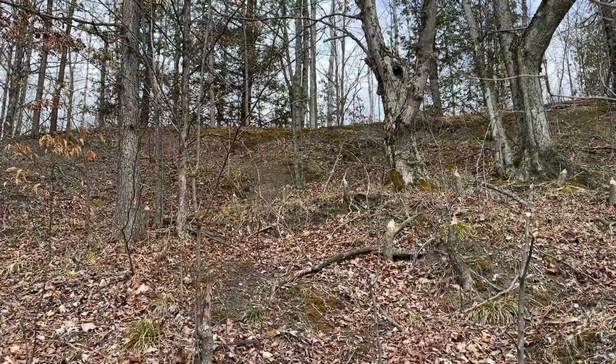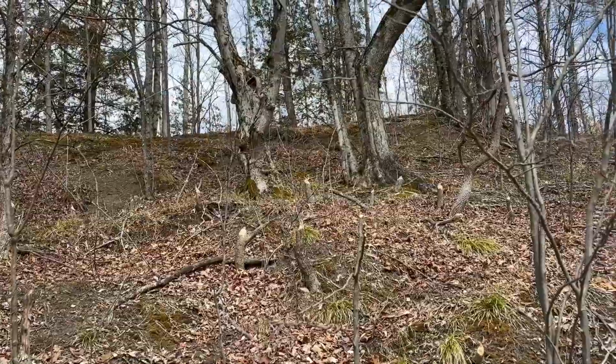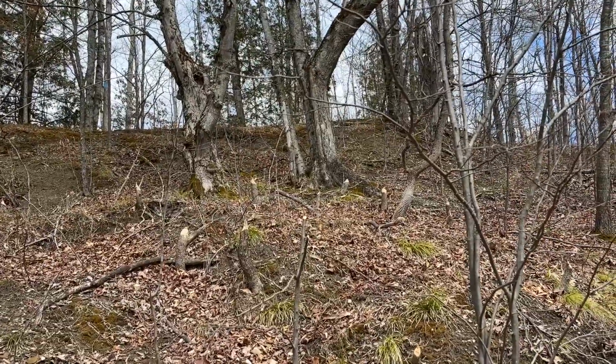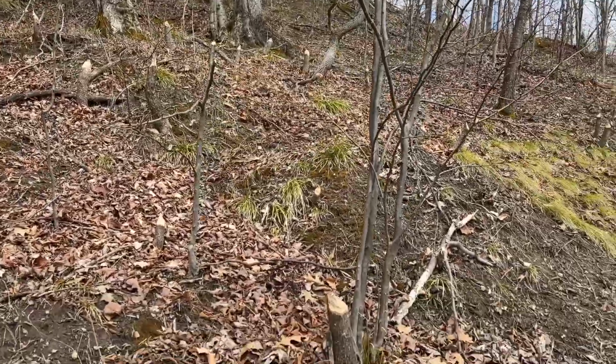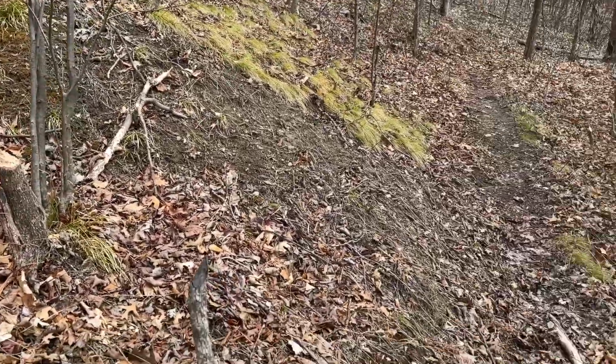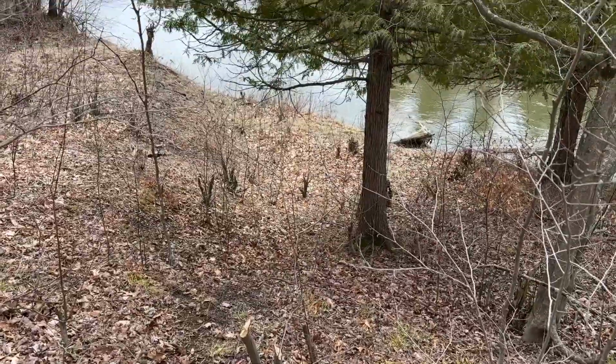Well, here's another slide, and there is no doubt that this is indeed a beaver slide. Look at all those little trees gnawed down. And down to the river they go.